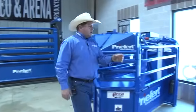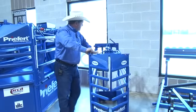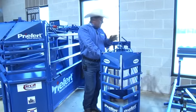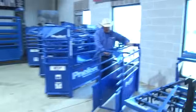All right, we're gonna move over here. This is a calf shoot. Obviously, just a little bit smaller. All the features are basically the same as the RC98M. You've got the same release mechanisms. You have one side, of course.